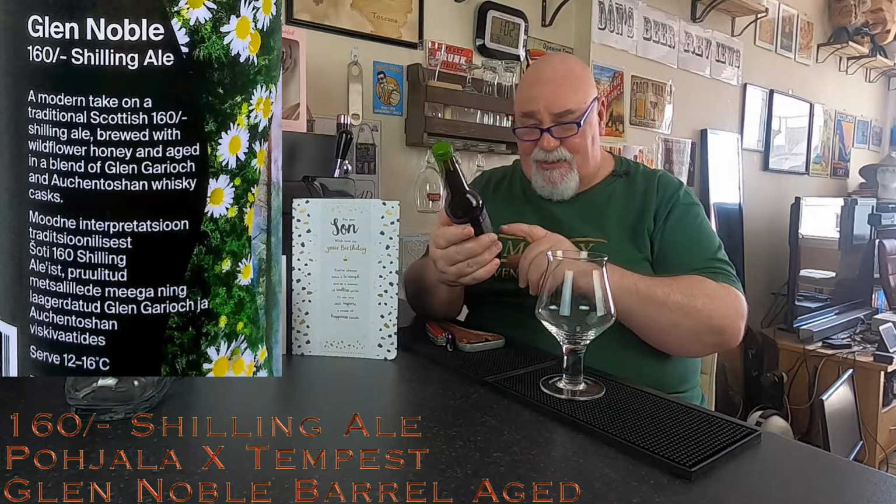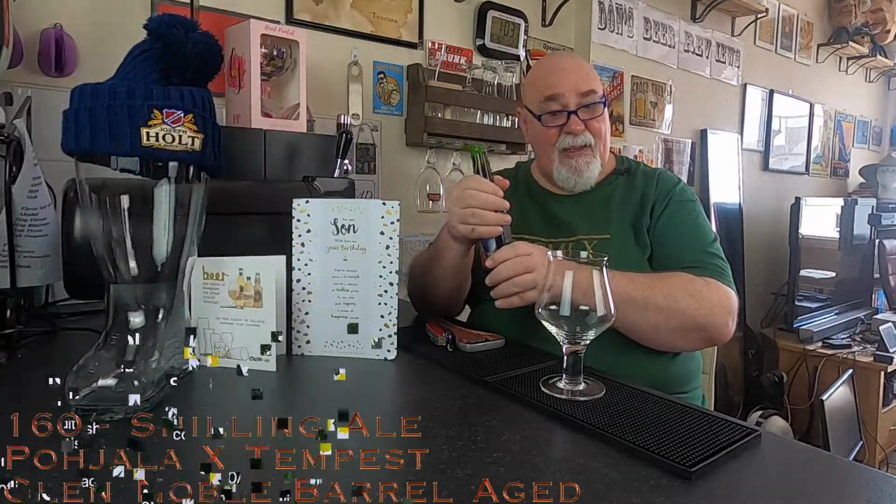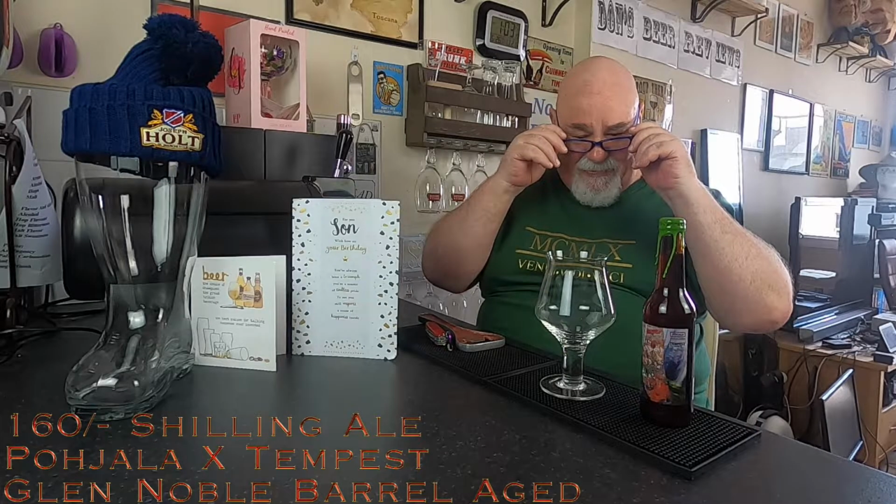until I got this. I got this from Beer Zoo, which is local to me, off license. Brewed with wildflower honey and aged in a blend of Glen Garioch and Auchentoshan whisky casks. Served 12 to 16 Celsius. And I think that's round about cellar temperature now.